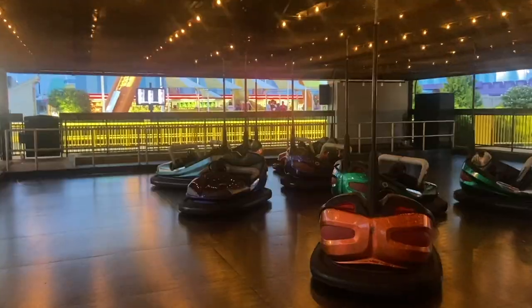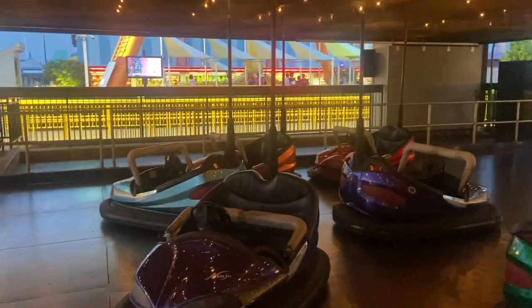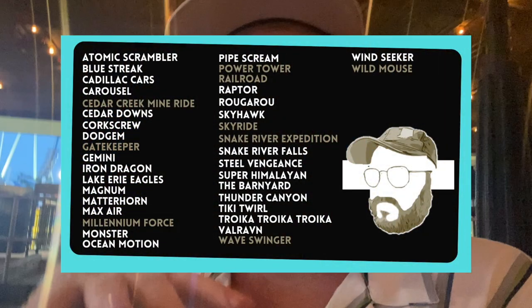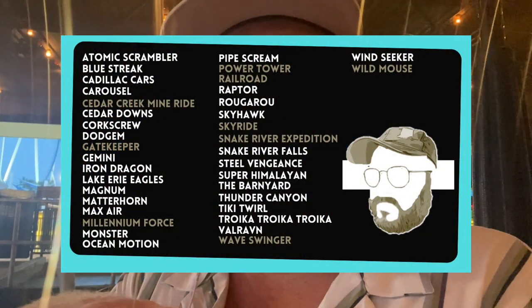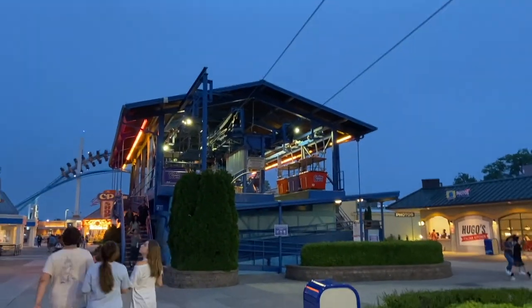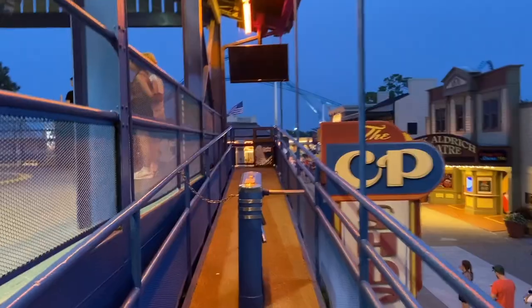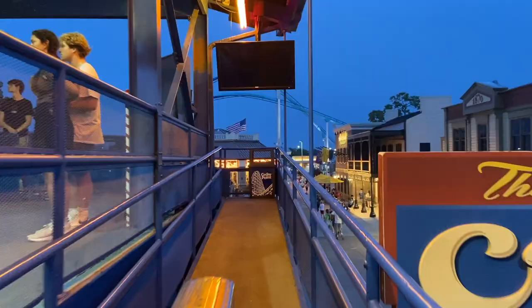And then I'll be able to get on to Maverick from there. Here we come after one rotation, getting the purple car. Let's go. This will be my 27th ride tonight, or today, really. All right, and we are headed over to the Sky Ride. One more ride, and I think this will be our 28th ride for today. So let's go.